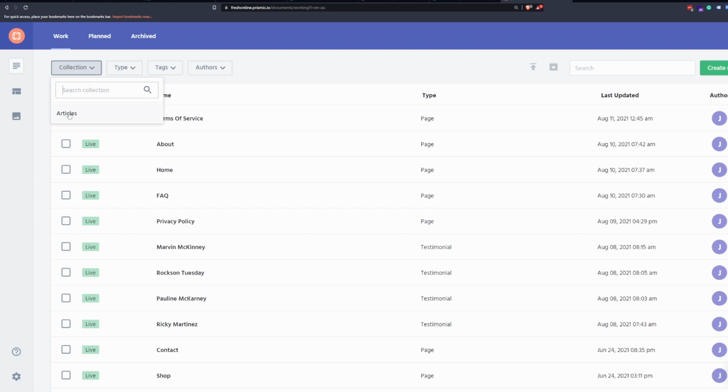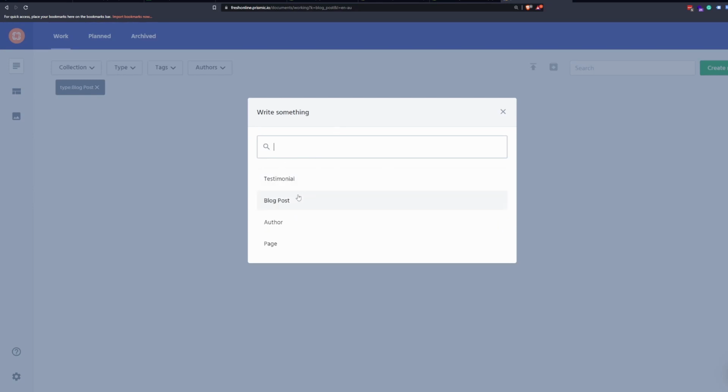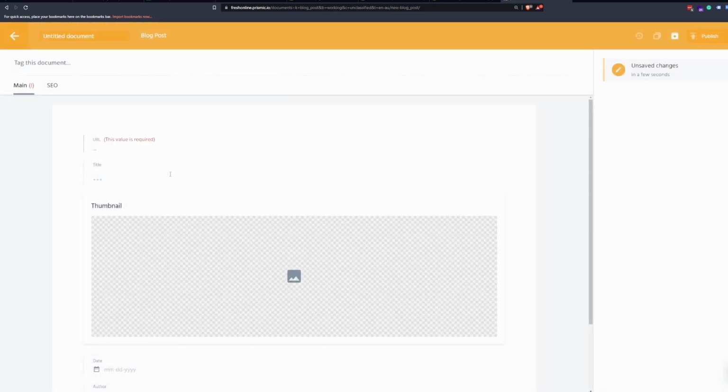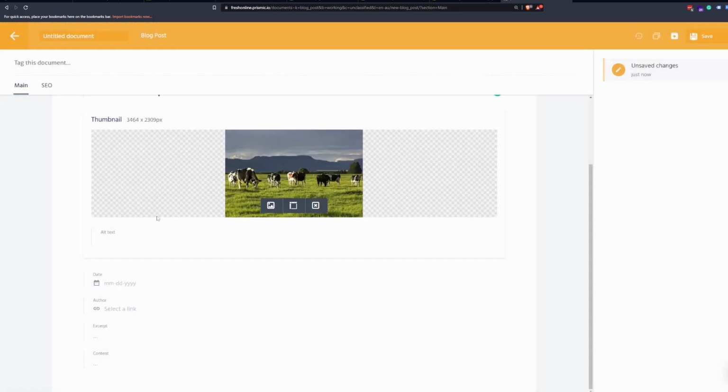So collections, we'll have a look at the articles. So if I go into collection and filter by article, okay, these guys have no blog articles. So let's create a blog post. Now, okay, so I have to put a title in. This is a test post. Okay, so the slug is generated automatically. There's a thumbnail in here where we could go and add an image. So, ooh, cows. Yeah, let's do that. Cows are great. You can put your alt text in here. This is important for SEO.